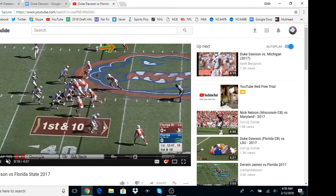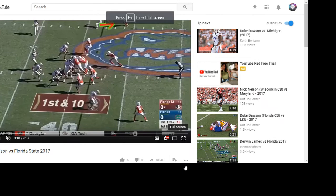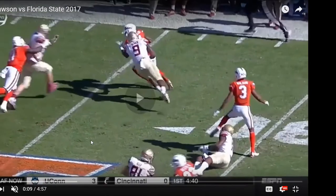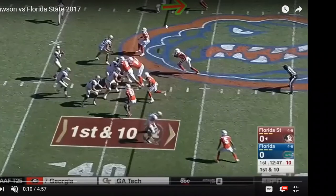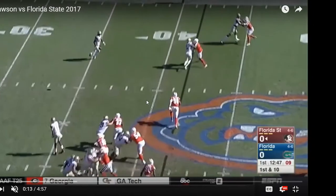So, let's do 2 games here. We've got 1 more left versus Florida State. Actually, no, I'll just keep it at 10 since that's where the play is. And back to 9. Alright, so he's right there at the top of the screen on the flat. Unfortunately, this isn't loading. Oh man. Alright, there we go. I just had to refresh it a little bit.